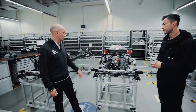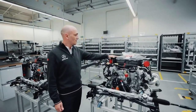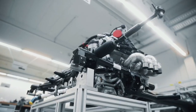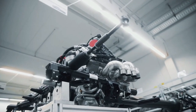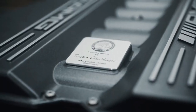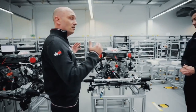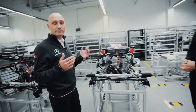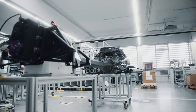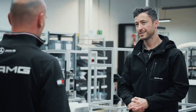So what we can see here is the heart of our AMGs. This is our Mercedes AMG 6.3 liter naturally aspirated engine, which is made in our plant by Mercedes AMG mechanics, one man, one engine. And this is for sure the heart of our car. And we are here in our pre-assembly area where we took all the parts from the stock and we prepare the pre-assembly for our cars, which we see later.